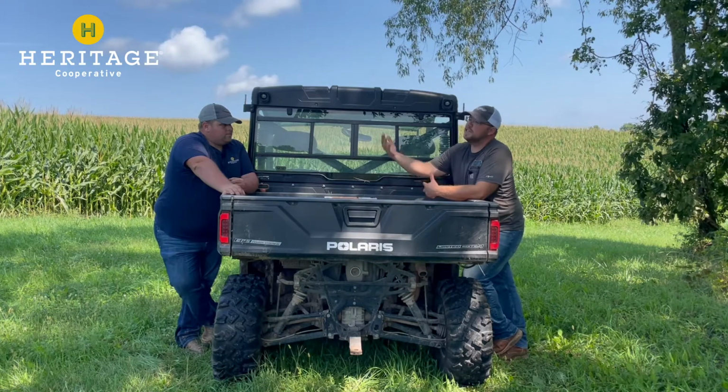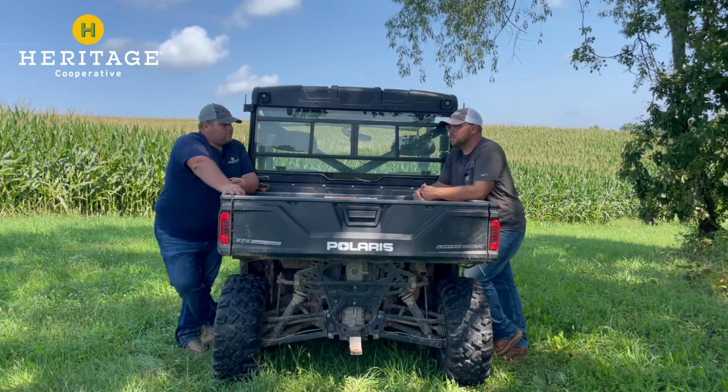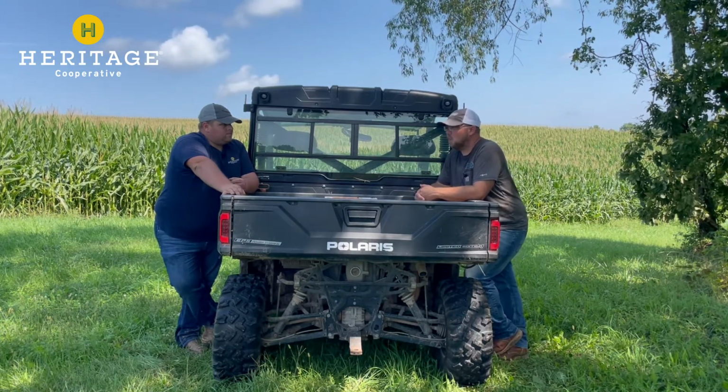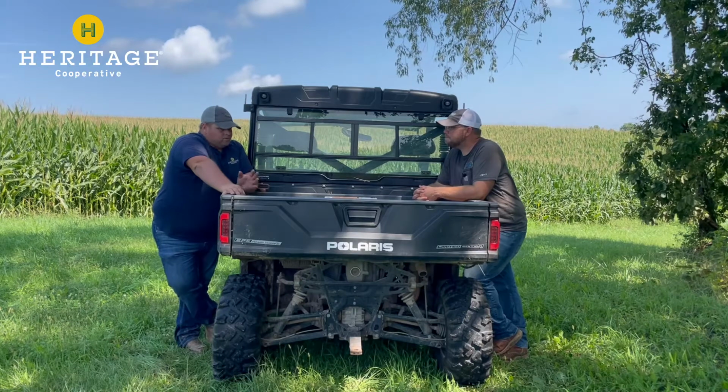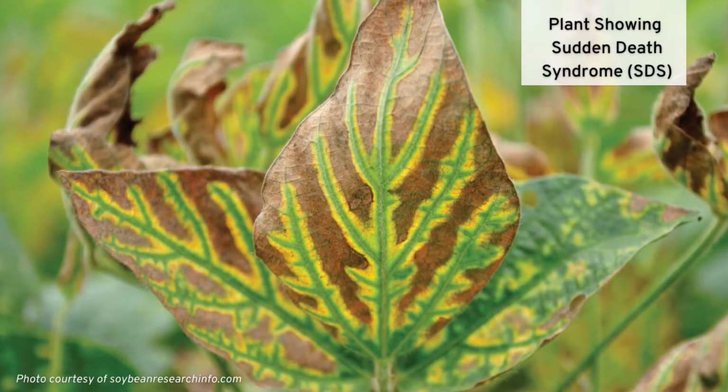And the infield scouting is more of a disease play for me. We're not to the point of gauging stock quality yet, so more of leaf health. And one thing we can talk a little bit about is diseases on crops. We can talk a little bit about SDS real quick. It's out there. Now's the time you're going to start seeing it.